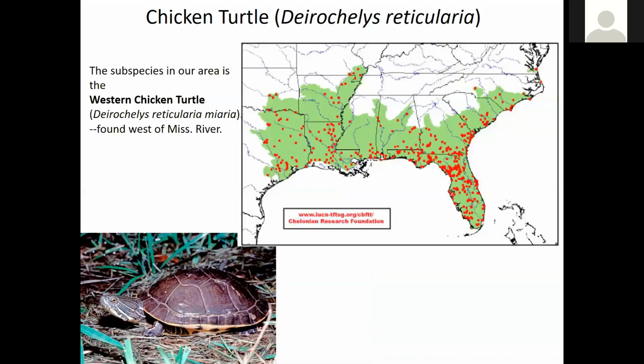And so you see the range of these things. And so you see there has been a record from around the refuge. I don't know if it was actually in the refuge or not. So the subspecies we have is the western chicken turtle, which is all the ones west of the Mississippi are the subspecies western chicken turtle.